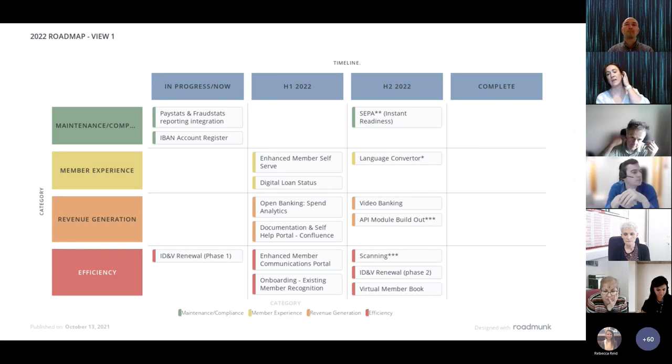So moving down, we have the API module build out. You can see here, anything with asterisks is where we want more involvement with yourself as well. This is really the creation of a suite of APIs to allow credit unions to plug into third parties. For example, to build a better communications module, market and service, etc. This is an area we know that you want. We're going to work with you to make sure that we can deliver exactly what you want.